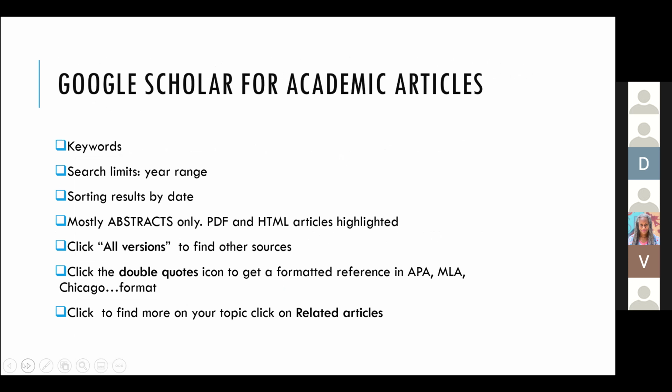Google Scholar is a good source for academic articles. Typically, you would only find abstracts to articles, but occasionally PDF or HTML articles are available to you if they're in an open access journal. And the link to the article is generally on the right-hand side of the page.